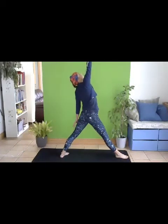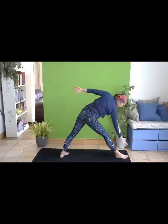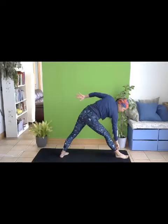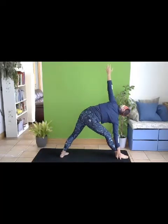Inhale, right arm rises. And as you exhale, left hip back, right hand comes down. So either to the shin, or to the foot, or to the floor. Left arm comes up. And you can look down or up, whatever suits you. Draw the right seat in and under.